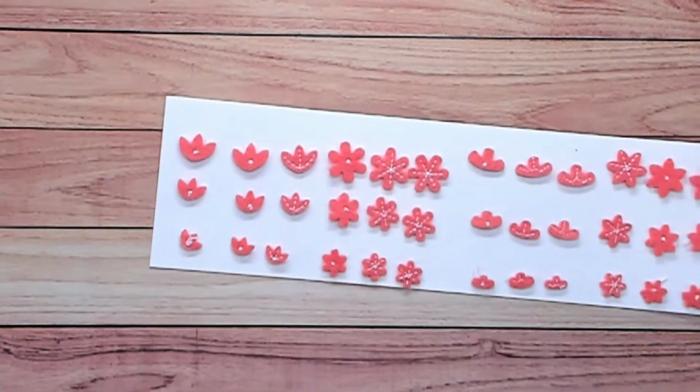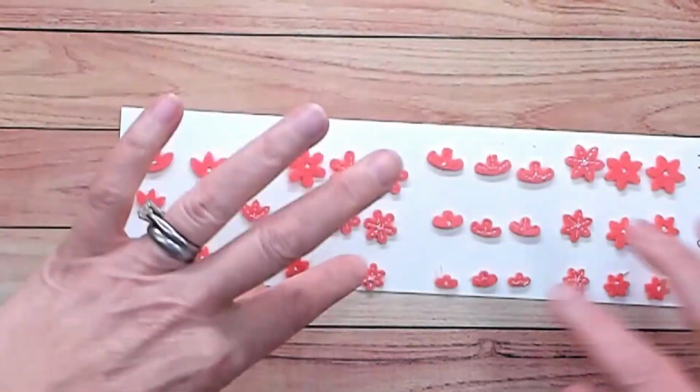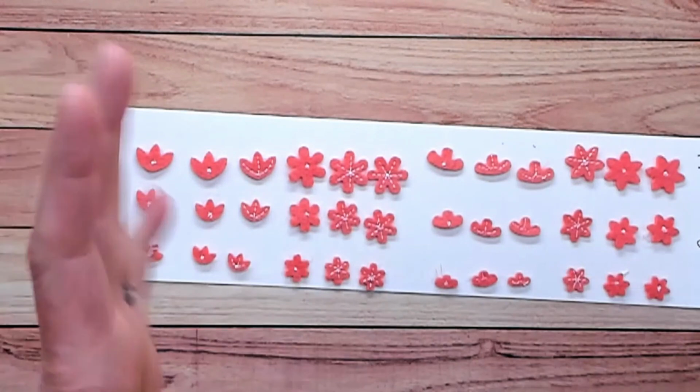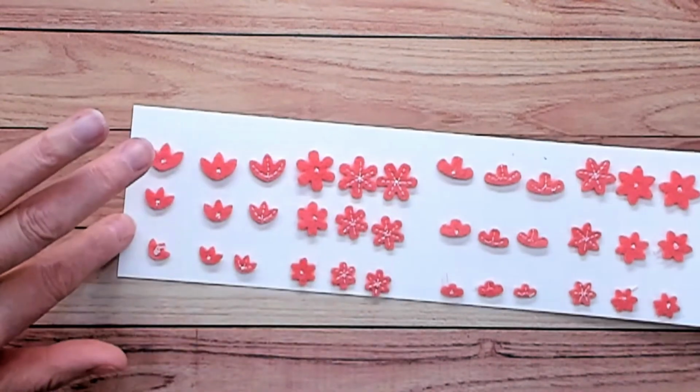I will tell you, it is a bit tricky to attach. Here I used Snail, and they don't really stick very well. They're falling off all over the place, but I didn't want to permanently attach them to this because I want to use them. So I highly recommend liquid glue to attach these.